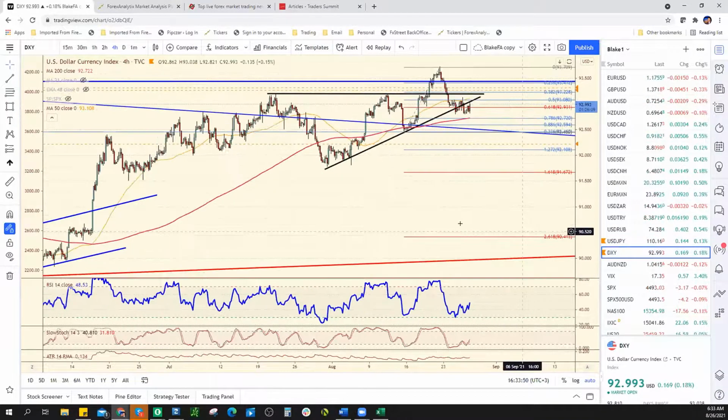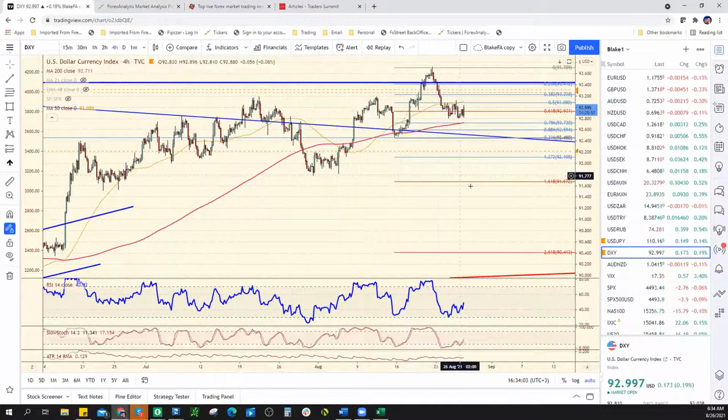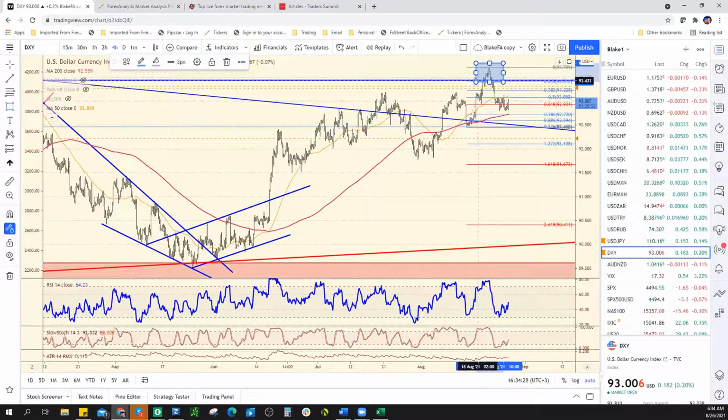Dollar index. I'm not sure if this is correct. I'm going to remove this for now, and I'm going to remove this wedge for now. What we are going to make sure that we're very well aware of right now is the false breakout from last week. We closed at the breakout point this week, but what could end up being a false breakout this week if we can't get above that by tomorrow. Okay. So we're going to keep that little box there just to take note of it, right?